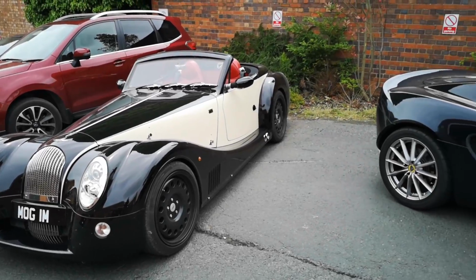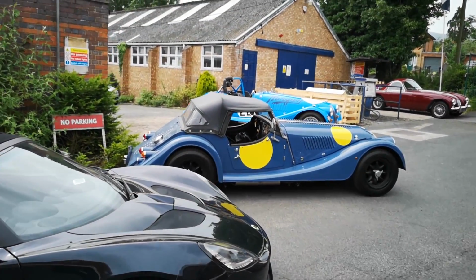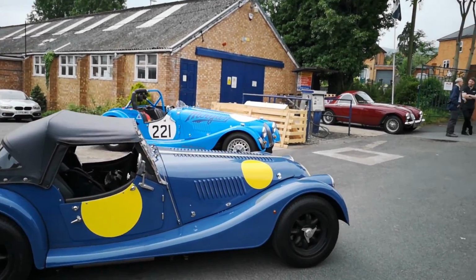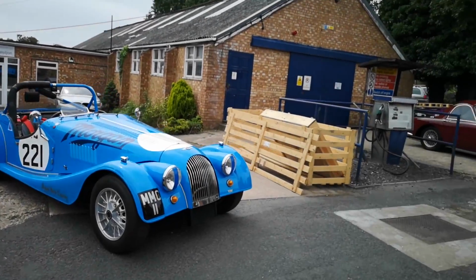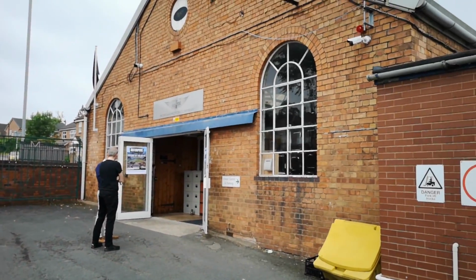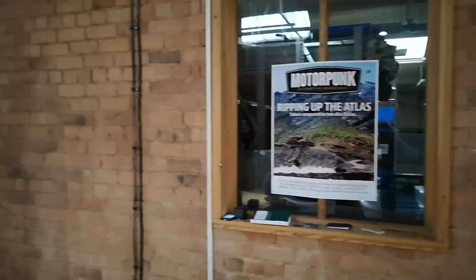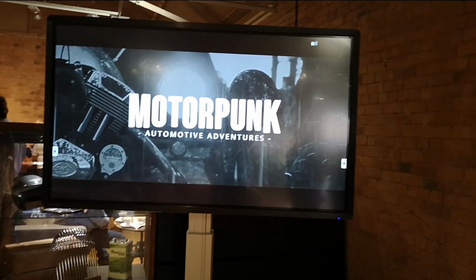we were greeted by even more Morgans, a couple more readers' rides, and we were greeted by Rich and Daryl, the editors of the magazine, and we had some tea and biscuits and a look around the Heritage Centre before we got into the main meat of the day, which was the Morgan factory tour and finding out about the Motorpunk magazine.